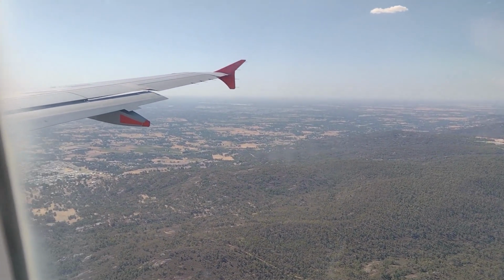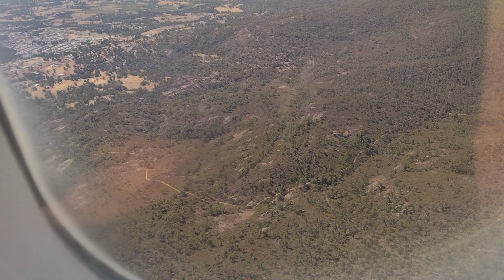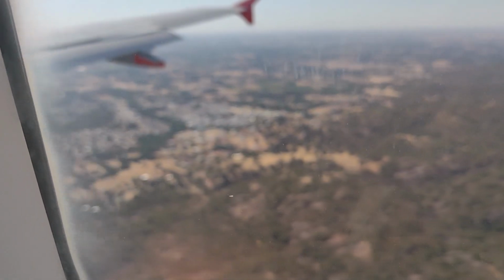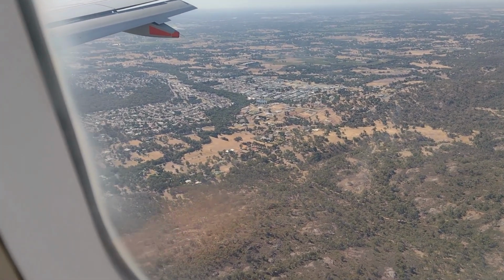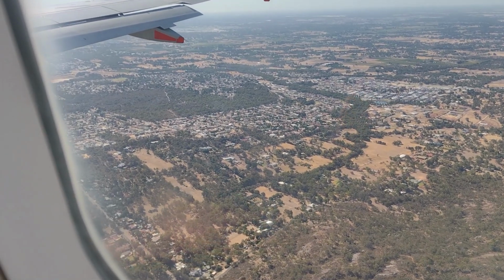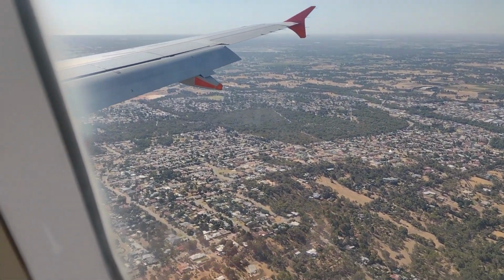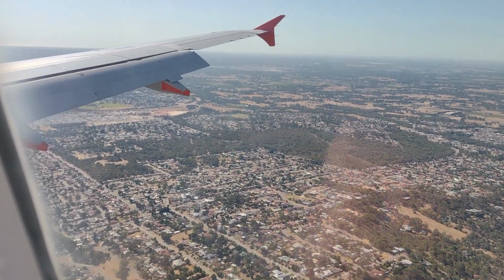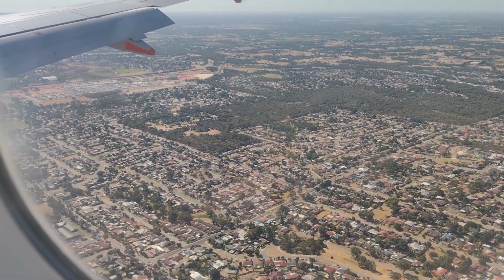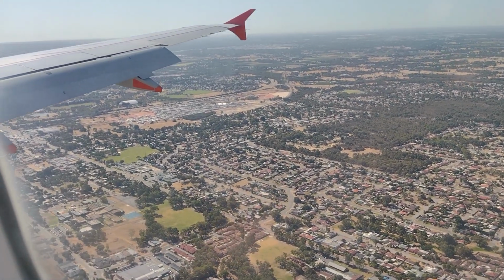Yeah, Ellenbrook, and then here is Swanview and Midland, and we're just flying over it now. And some walking trails down there. Oh, sorry. Hang on. There we go. Yep, I know exactly where we are. That's the Great Eastern Highway right there. The curve of it. This is Midvale and Swanview. As I said, you can see the highway over there. We'll fly straight over Midland.